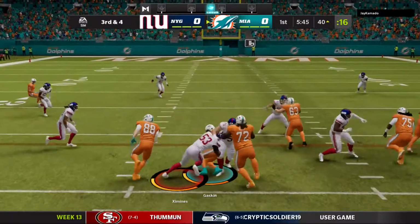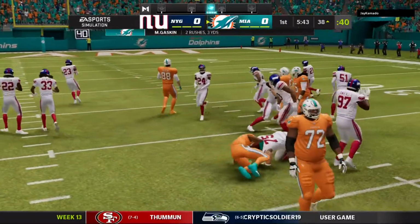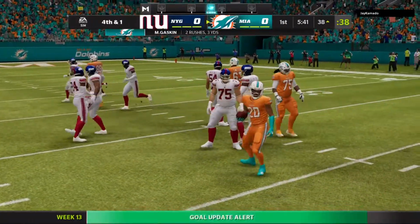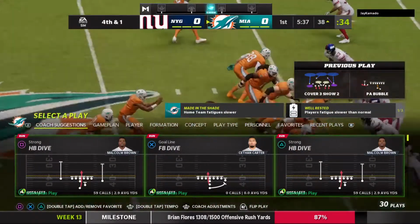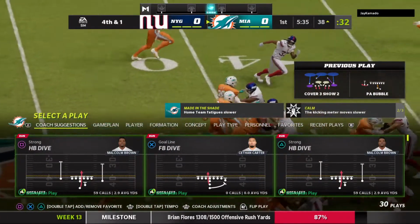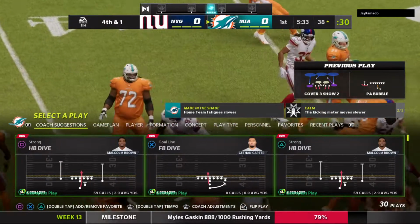On the handoff, it's Gaskin. And this effort won't be enough as they rally up to stop him a couple of yards short. He needed 3. He got 2. Now that'll set up an interesting situation here on 4th and a yard.